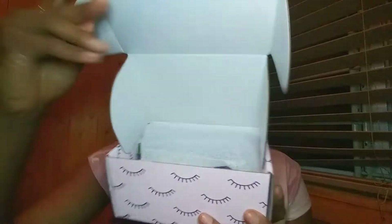So you get it like that. And this is what that looks like. And I should have 3 to 4 pairs of lashes in here. So let's see what we got. And I get like the regular lashes. I don't get the drastic, dramatic lashes. But they do have a box for you if that is you, okay?